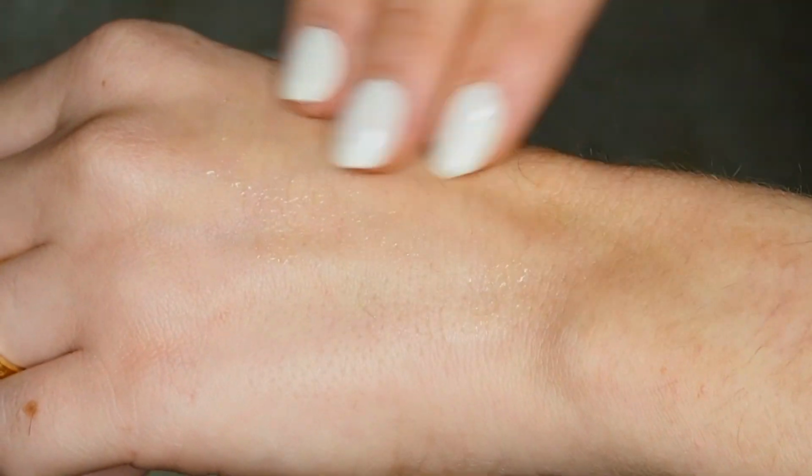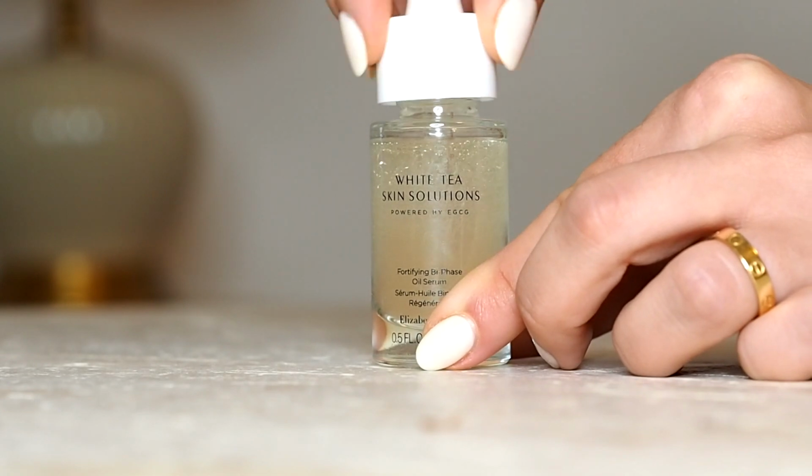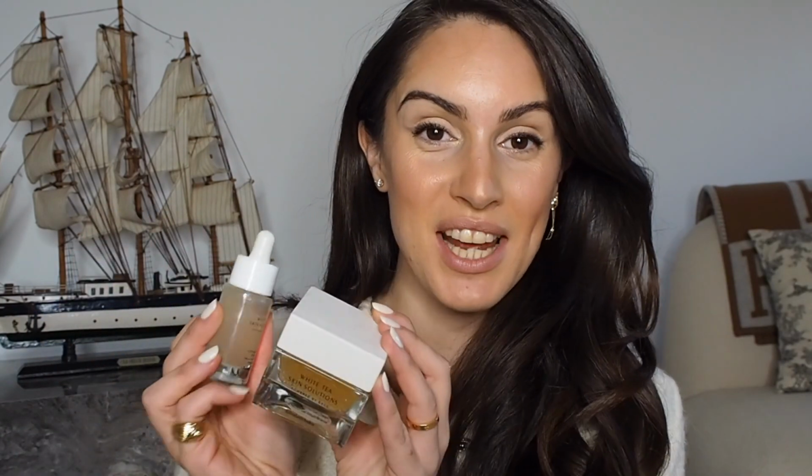Whether you've got sensitive skin, combination skin, dry or oily, these types of products are adapted to be worn by all skins, also adapted for those of you with younger skin as well as those with a more mature skin. I'm very much looking forward to testing these out.